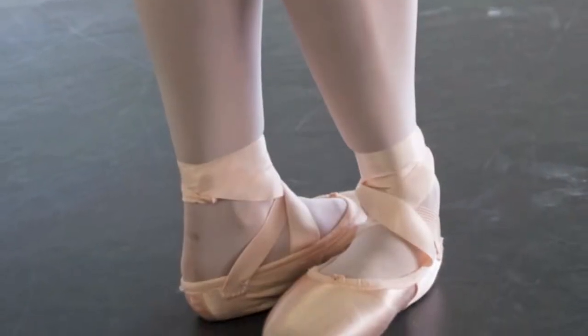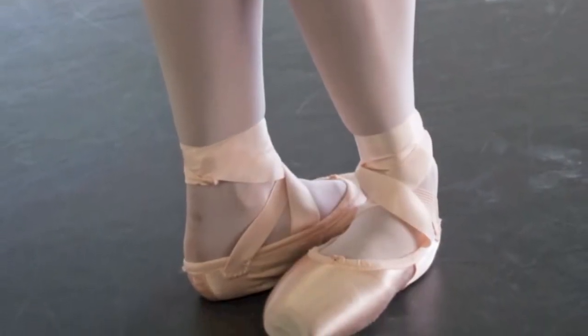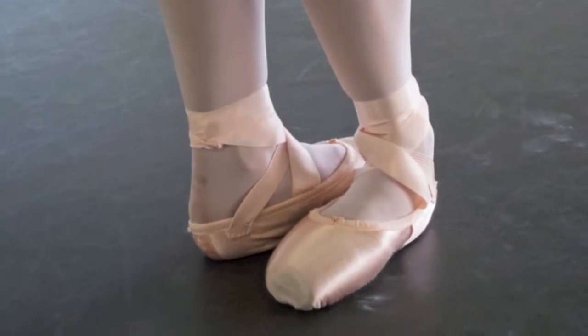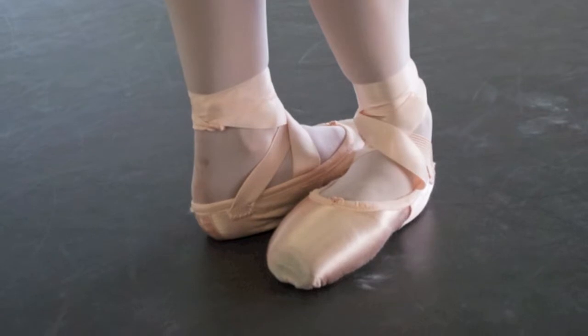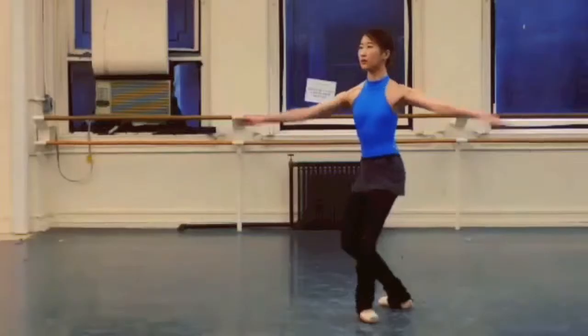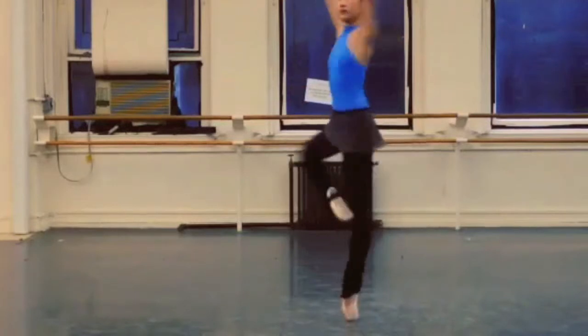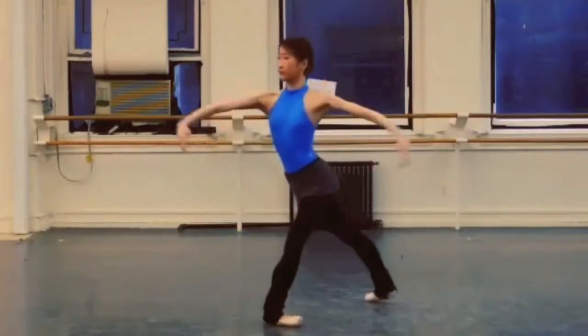In fifth position, the dancer's feet are placed heel to toe, creating a small distance between the feet. Because of this, a larger amount of force is required to do a pirouette. However, in fourth position, the feet are placed apart, so less force is required to do the same turn.